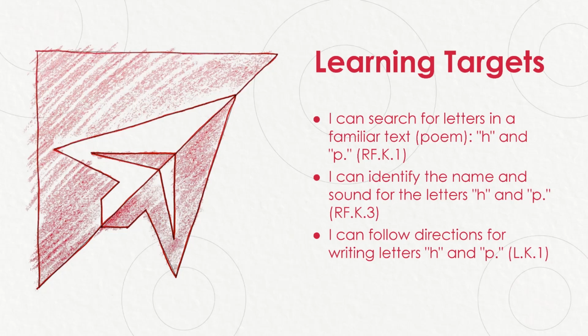We have 3 learning targets in our lesson for today. The first target says, I can search for letters in a familiar text or poem, the letters H and P. Our second target says, I can identify the name and sound for the letters H and P. And our last target says, I can follow directions for writing letters H and P.